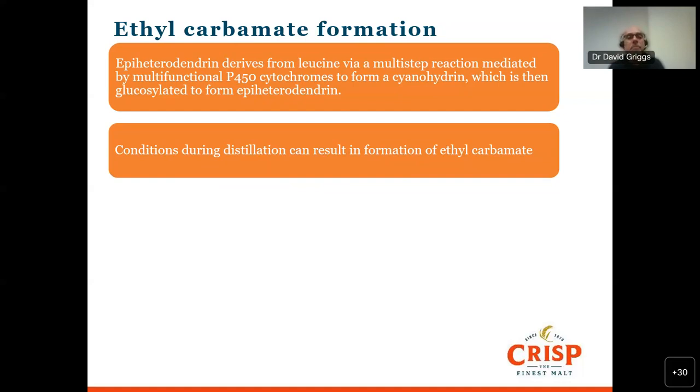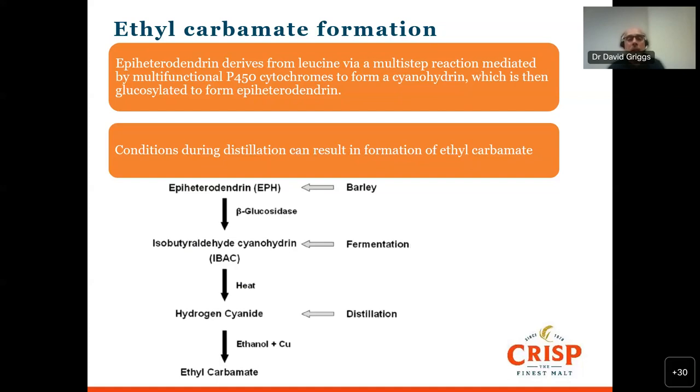This was identified some time ago by the Scotch whiskey industry as a risk, and now all of the varieties which we are using to make distilling malt, both pot still distilling malt and high diastatic distilling malt, are all produced from barley varieties where the P450 cytochromes have been taken out through the breeding process. So the metabolic pathway to epiheterodendrin has been disabled. And that then reduces or takes away the major risk of the formation of ethyl carbamate. And obviously, that's the food safety improvement in barley malting and then in distillation.